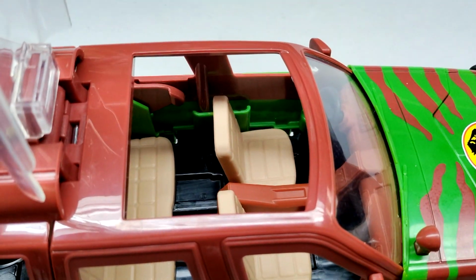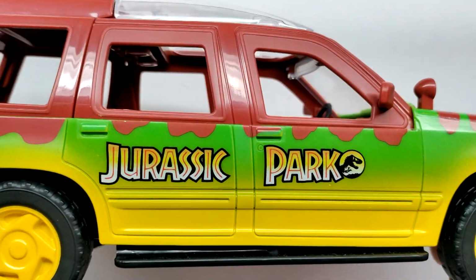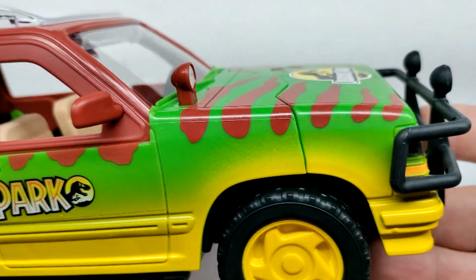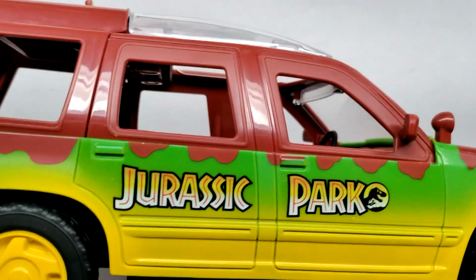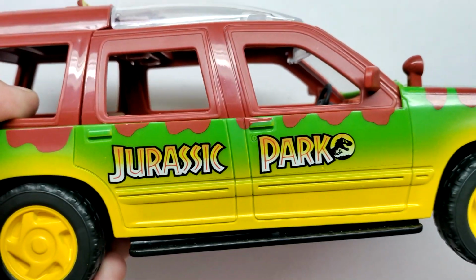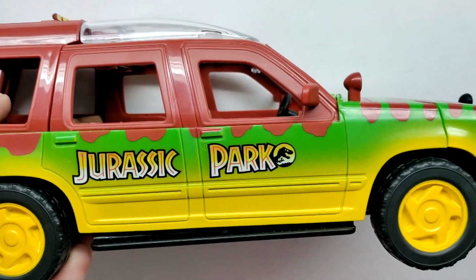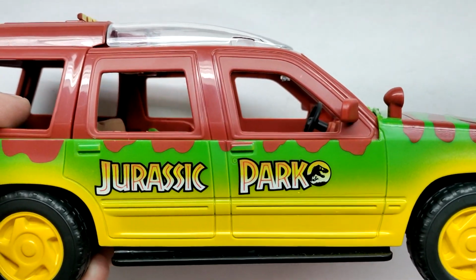You can open that up here on this version, but that's not the only thing that we have going on with this, which we will get to in a moment. But overall, this version of the Ford Explorer is absolutely beautiful, and definitely another really cool addition to the Mattel Jurassic Park series. Not exactly as nice as the first one, but it has a pretty fun action feature that I think makes up for it.